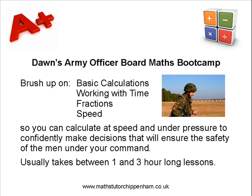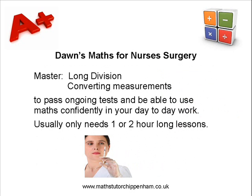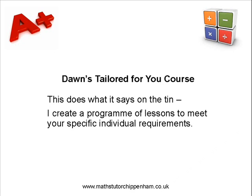Or maybe you're sitting your army officer board and need to brush up on some basic calculations, working with time, fractions and speed. This can often be done in just one session, but probably no more than 3. Or perhaps you need Dawn's Maths for Nurses Surgery to brush up and master your long division and how to convert between measurements. Again, probably only needs one session, but maybe 2.